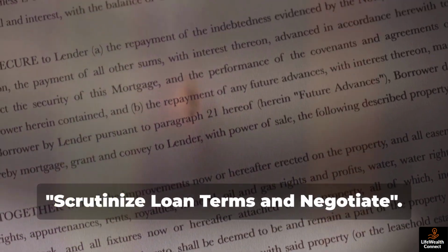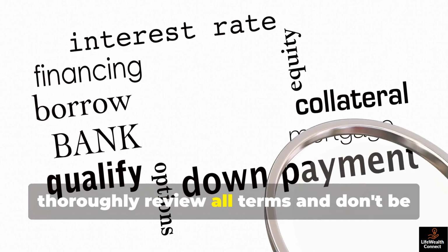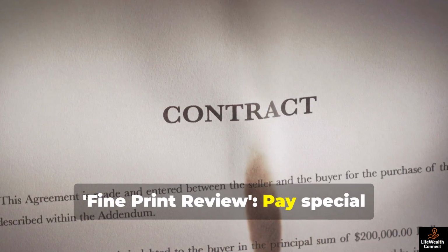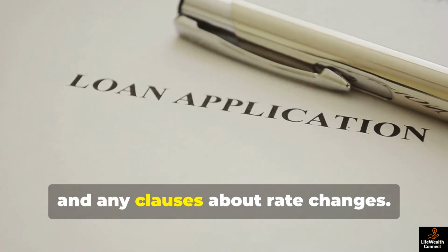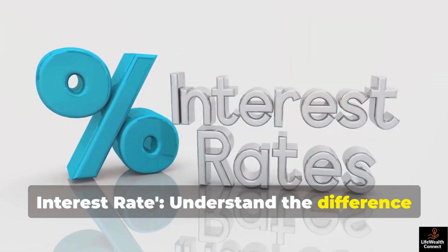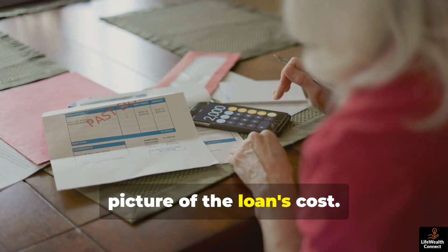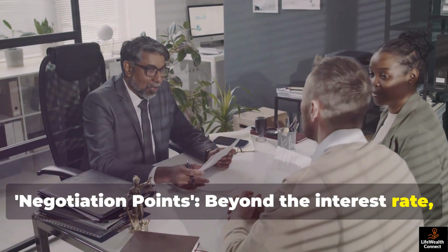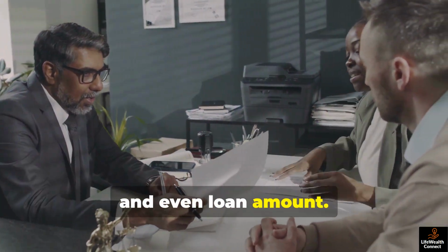Seventh, scrutinize loan terms and negotiate. Before accepting a loan offer, thoroughly review all terms and don't be afraid to negotiate. Fine print review. Pay special attention to prepayment penalties, late payment fees, and any clauses about rate changes. APR versus interest rate. Understand the difference and focus on APR, which includes fees and gives a truer picture of the loan's cost. Negotiation points. Beyond the interest rate, negotiate on origination fees, repayment terms, and even loan amount.